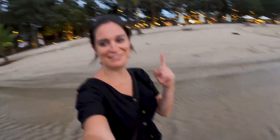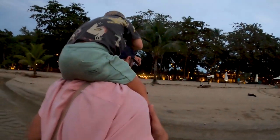Alright, we think the restaurant's over there, but there's all this water, and I travel with two pairs of shoes, my waterproof Birkenstocks and then my nicer sandals, but I don't want to get wet. So can Pete get both Hayes and I across this river? Let's find out. Are you doing one at a time? You coming back for me?